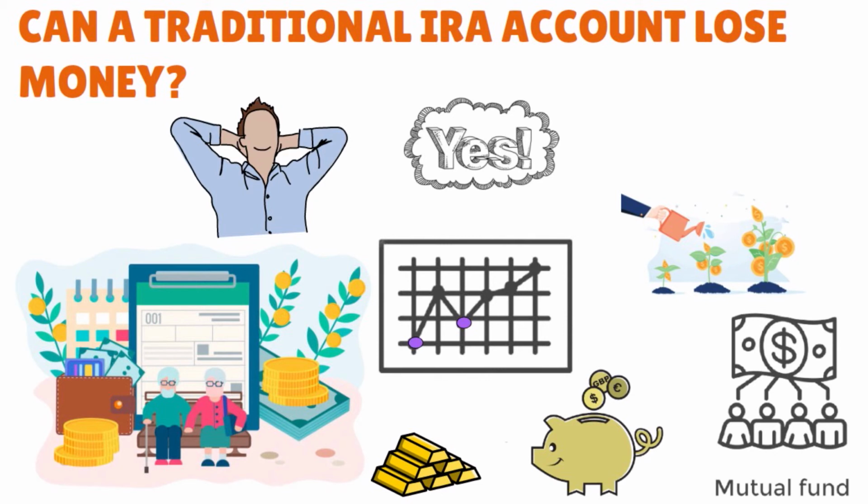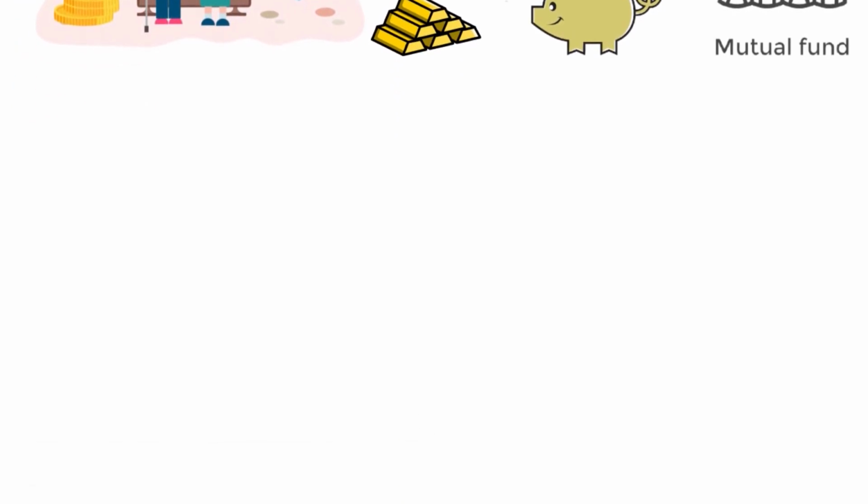And according to Fidelity Research, investors who continued to invest in stocks even through the 2008-2009 market crash ended up 10 years later with account balances about 50% higher than people who sold out of stocks during the downturn. So this is pretty powerful. The ability to stay the course, the ability to weather the storm, the ability just to be patient.